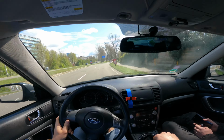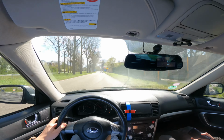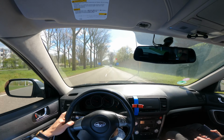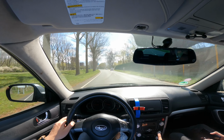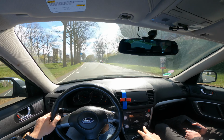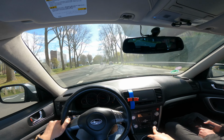This is the most money-making speed trap in all Netherlands. No, that's true. We have a speed camera here, and it is actually the most money-making speed camera in the whole of the Netherlands.